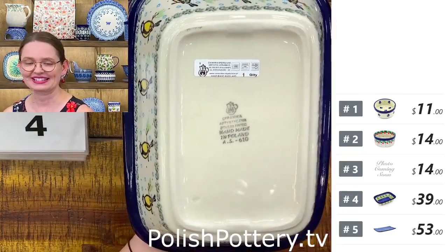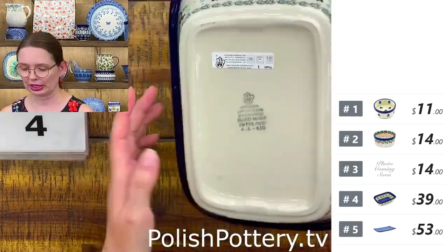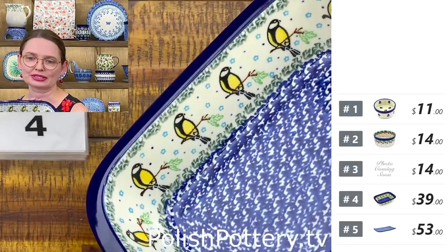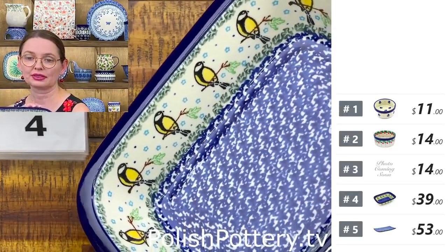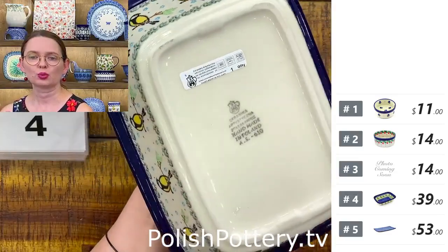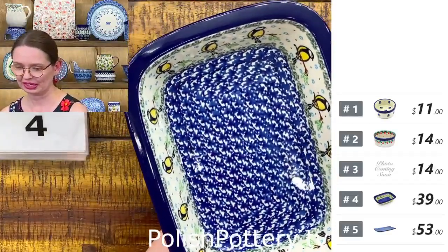So that's the size. This is 10 by 7, has a little lip around, and is 2 1/2 deep. And look at the beautiful yellow birds around. They are $39 tonight from Ceramika Artystyczna. The workhorse in your kitchen.